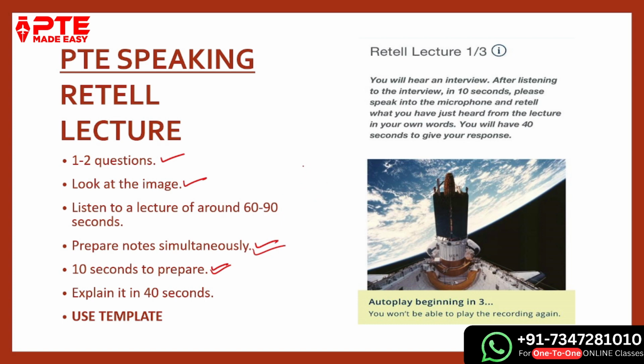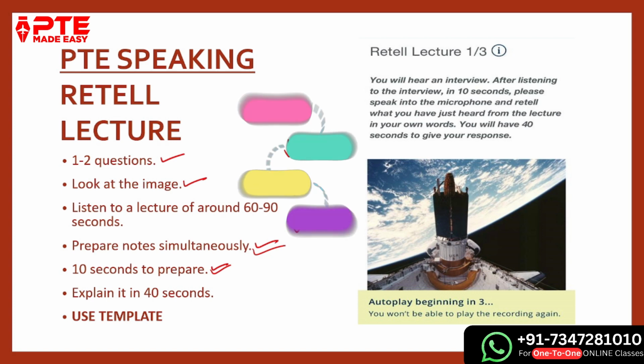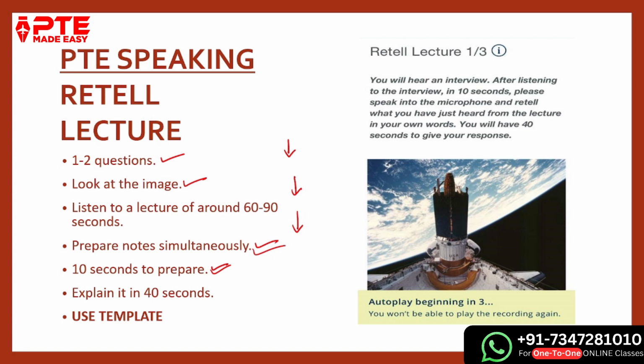Simply whatever information you have written, write it in the form of a flowchart. As in, we can see USA here, whatever you are able to see, you are going to mention it here with the help of a flowchart.